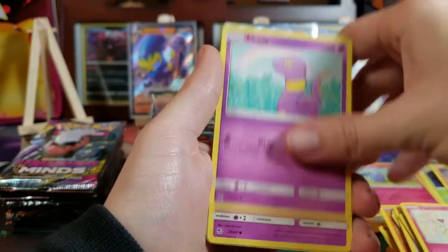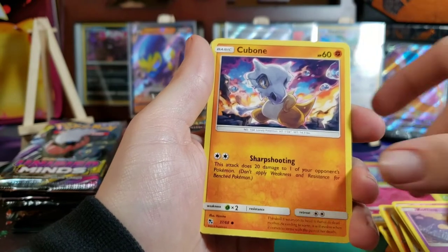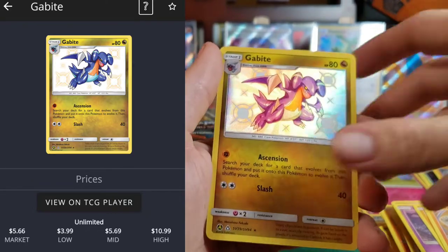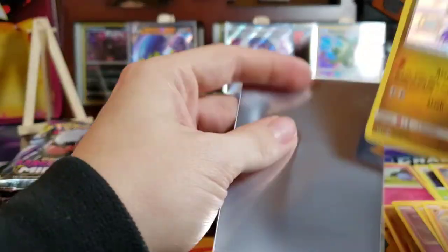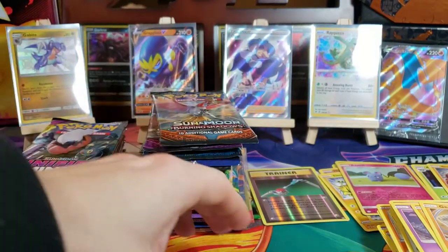Jigglypuff, Ekans, Koffing, Cubone. I love that Cubone art. It's so good. Geodude. Hey, Shiny Gabite. Heck yeah. And on the end, it's another full art Jesse and James. I think Tony and I have pulled like three of these things. But that shiny's cool. Glad to pull the shiny.